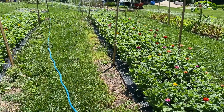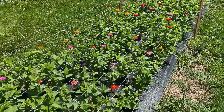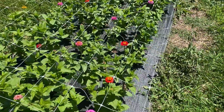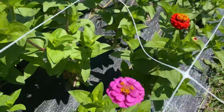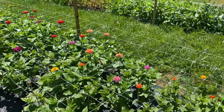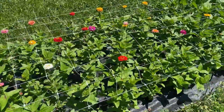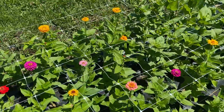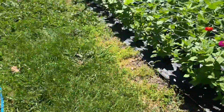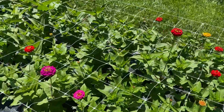We're on the edge of the field now. This is the earliest planted zinnias. They are opening. These are the sunbows, just like the ones up in the other field. They're adorable and tiny and cute, and then they get a little bit bigger because those are Oklahomas, these guys. And on this side, this is just a mix. I think I got a pretty good variety of colors.